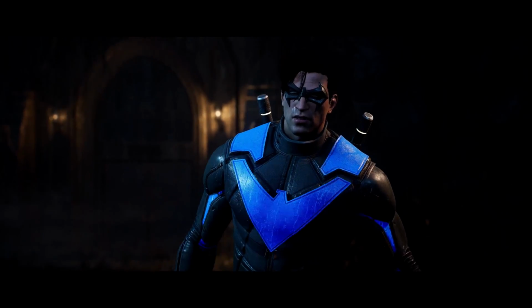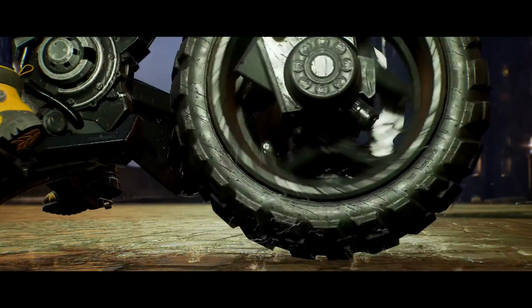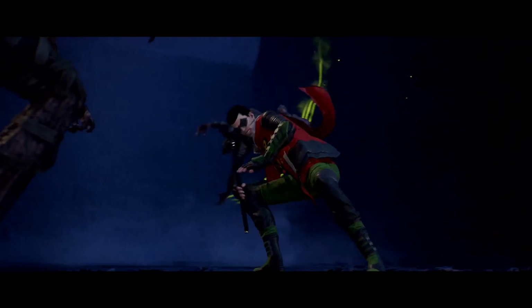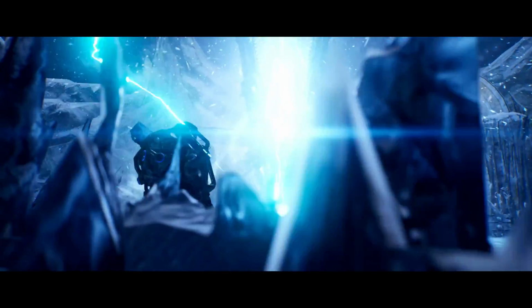Now, I'm going to go through the minimum specifications for this game on PC. PC gamers will need to have at least an Intel i5 9600K or a Ryzen 5 3600 with 8 GB of RAM, as well as an NVIDIA GeForce 1660 Ti or an AMD Radeon RX 590. So there is no reason why the Xbox Series S cannot run this game at 60 FPS. Now, if you're wondering what is the equivalent GPU on the PC compared to the Xbox Series S, I would have to say it's around a 6500 XT.